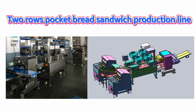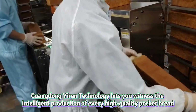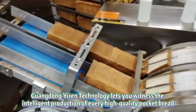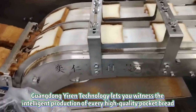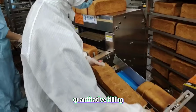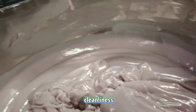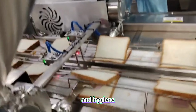Welcome to the Rose Pocket Bread Sandwich Production Line. Guangdong Yiren Technology lets you witness the intelligent production of every high-quality pocket bread. This production line integrates precise slicing, quantitative filling, pressing and forming, as well as arranging and packaging, providing baking enterprises with a one-stop solution characterized by stable efficiency, cleanliness, and hygiene.